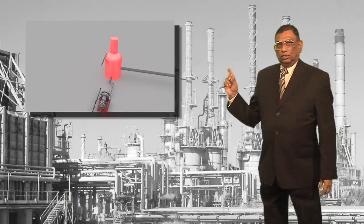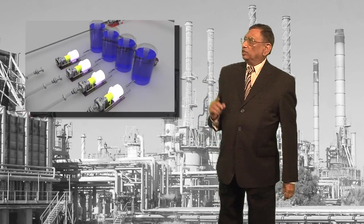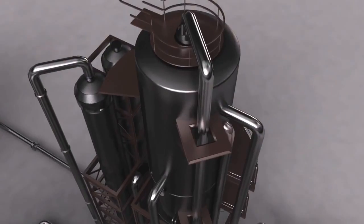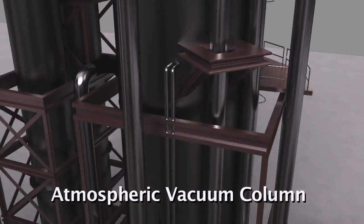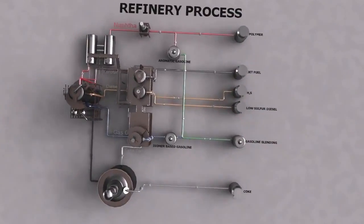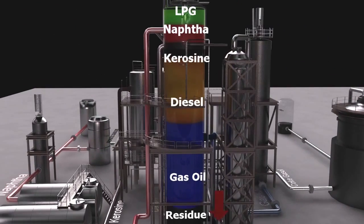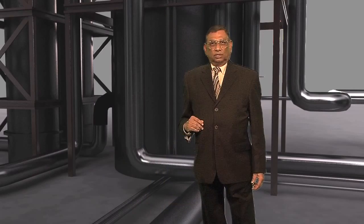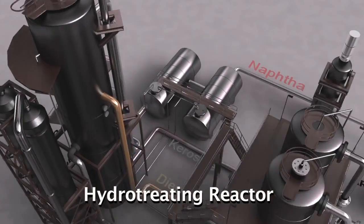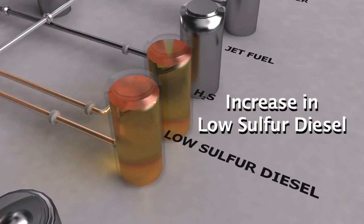If we look at the simplified process that takes place at the refinery, we'll see the following advantages Viscoil technology brings to the refiner. In the atmospheric vacuum column, there will be an increase in diesel oil as well as gas oil that do not require further alteration of hydrogen to carbon ratio. Therefore, there is a reduction in vacuum residue. In the hydrotreating reactor, there will be an increase in low sulfur diesel and H2S received from the reactor.